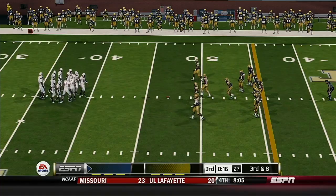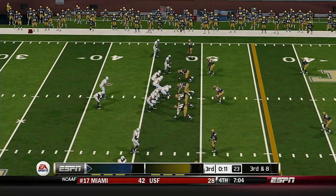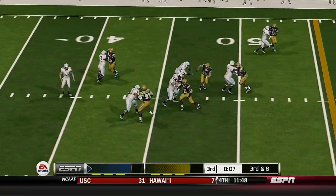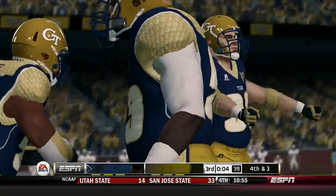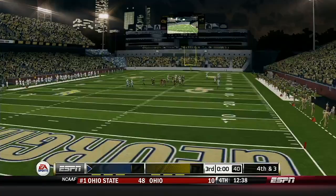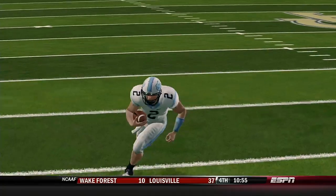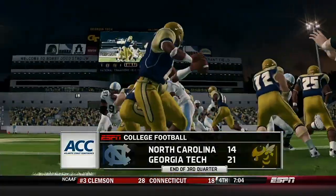Third down now, and they need to get it inside the 45. And he carries the ball for a nice gain. Great game so far, and it looks like it'll be decided in the fourth. The Yellow Jackets with a touchdown lead.